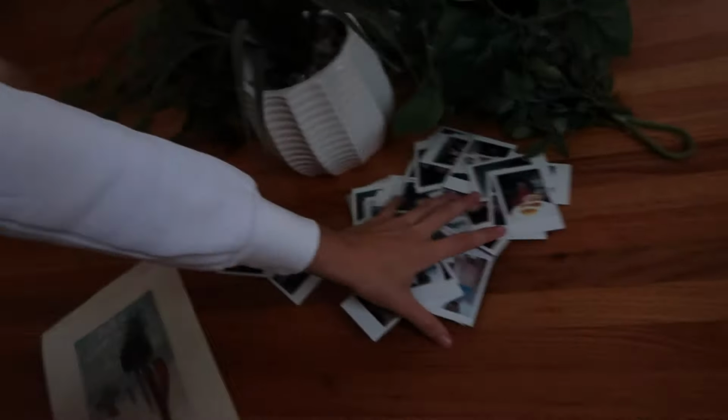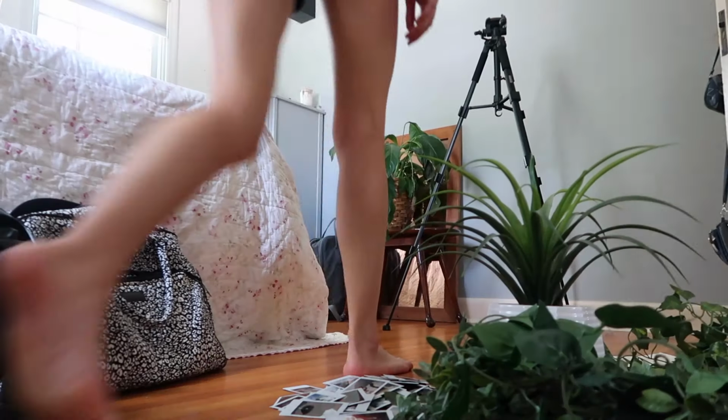So, as you guys know, I have a bunch of Polaroids, they're right here. And so I'm gonna sort them on the floor. I'm gonna put on some music, and you guys can just watch me sort some Polaroids.